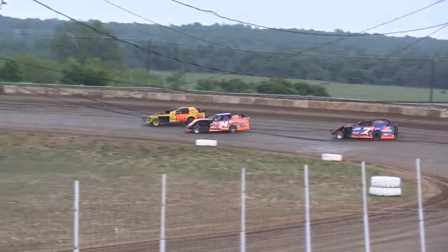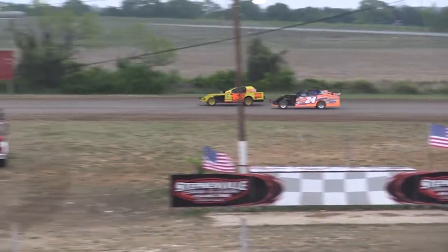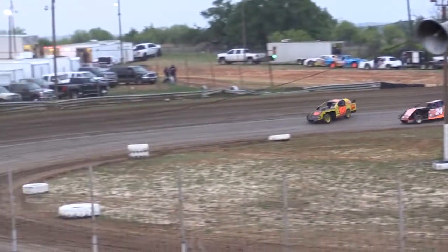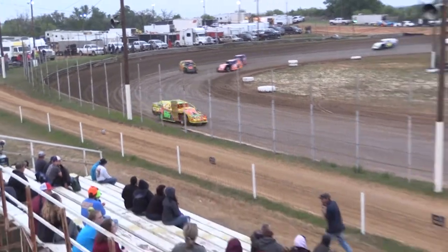The exit out of 4. We're side by side going into turn number 1. Pretty just using the banking to his advantage and carrying the momentum to hang on to that 3rd spot. Going to be coming to halfway there, folks. 4 down, 4 to go this time around. Tyler Bragg, still your leader.